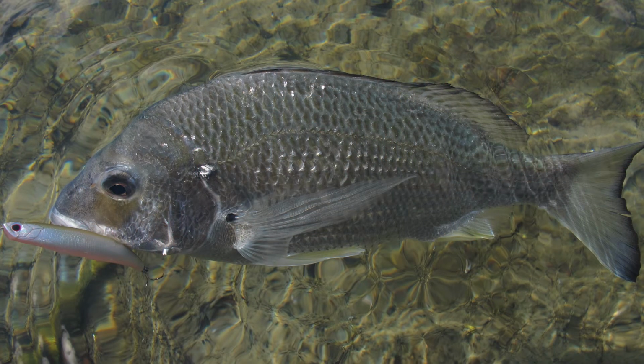They've been doing very nicely, and also flathead anywhere from sort of Victoria Point down towards Jumping Pin, around the edges of the sandbanks and gravel beds. The flathead are starting to come on as well, so they're definitely worth a go at the moment with these beautiful sunny days we've been having.